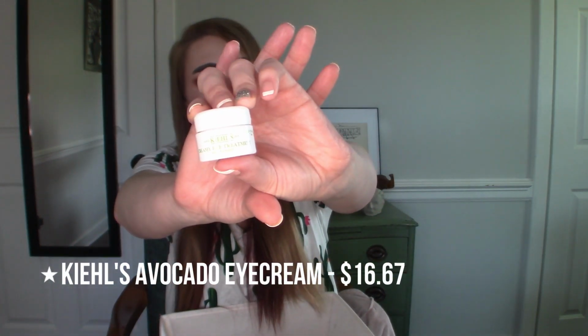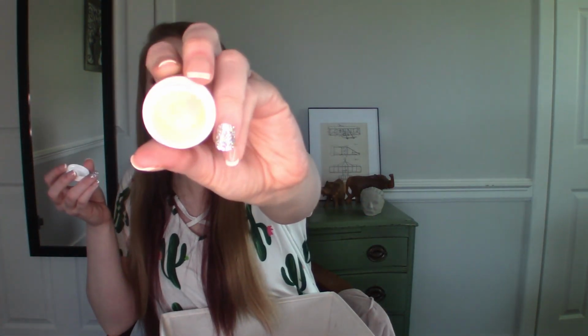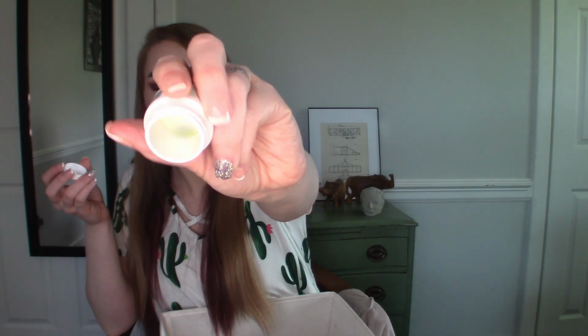All right, let's talk about another fail item. So this is from Kiehl's. This is their creamy avocado eye cream. Avocado eye cream. That's the name, I promise you. So this is empty, as you can see down in there, hopefully. No, just no, pass on it. If you have dry Sahara desert under eyes, I don't think this is it.